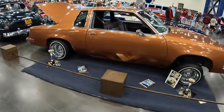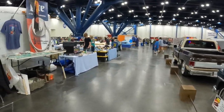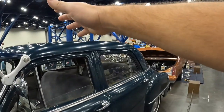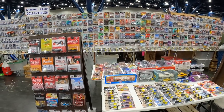Some cars over here. It's like the car show's kind of crept into where the swap meet normally is. I think this would be swap meet stuff. I think the swap meet is a little smaller than it usually is. Normally the swap meet's from this whole section back, but every year it's a little different. All right, back to it.